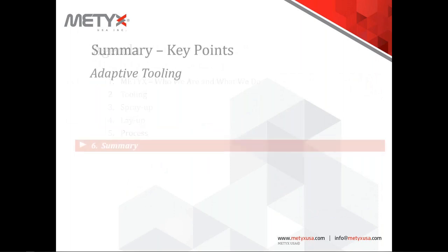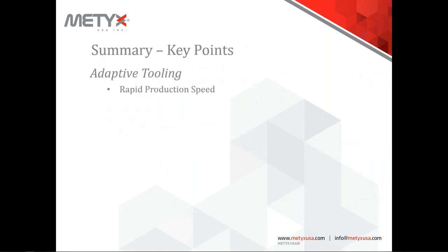Okay, just take a look at what we've talked about. Adaptive tooling, basically, is a rapid production operation where we can get a lot of parts in a little bit of time. Your tool storage now amounts to putting a zip drive in your briefcase. You don't have to have the graveyard that we're all familiar with out back at the shop, where you have 20-year-old tools sitting there taking up a lot of real estate and being a bunch of lawn ornaments for folks. Now you have a zip drive that's in your desk drawer.